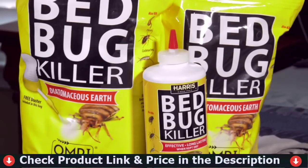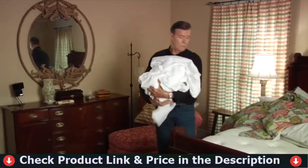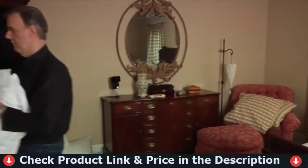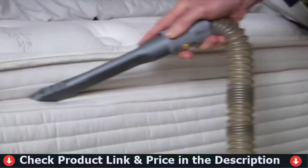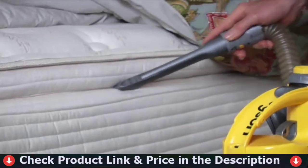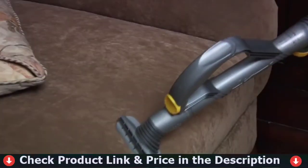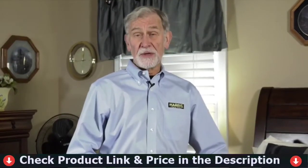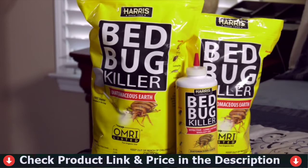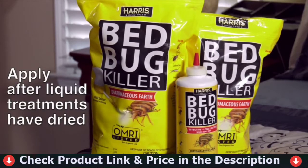Before using this powder or any insecticide for bed bugs, you need to remove clutter from the area, wash and dry bed linens and any furniture covers. Next, remove the box spring and mattress from the bed and vacuum thoroughly. For more on these steps, see our video showing steps to eliminate bed bugs. Now let's focus on how to apply diatomaceous earth. If you're using liquid spray as a part of your treatment, which I would recommend, you'll want to make sure you apply this powder after the liquid has been sprayed and has had a chance to fully dry. The powder must remain dry to be effective.